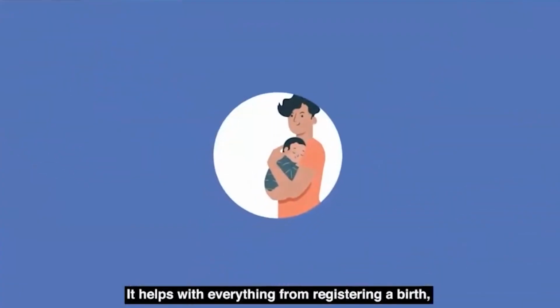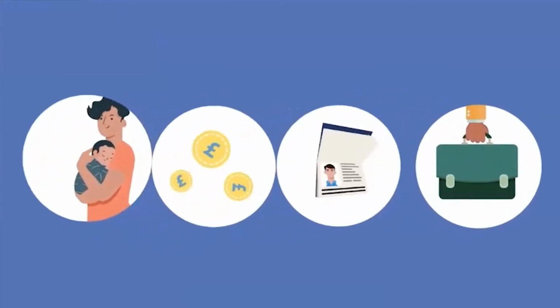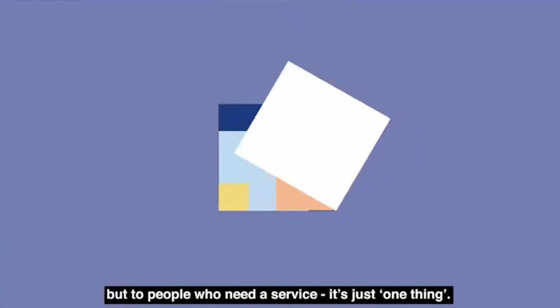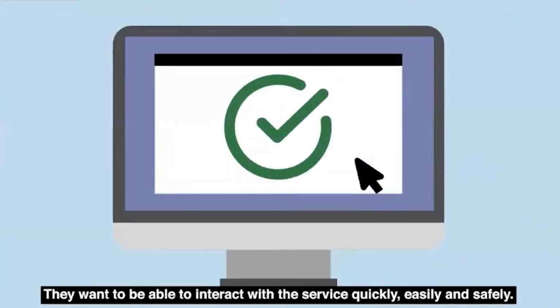It helps with everything, from registering a birth to setting up a business, applying for a passport, or claiming universal credit. The government is made up of many different parts, but to people who need a service, it's just one thing. They want to be able to interact with the service quickly, easily, and safely.